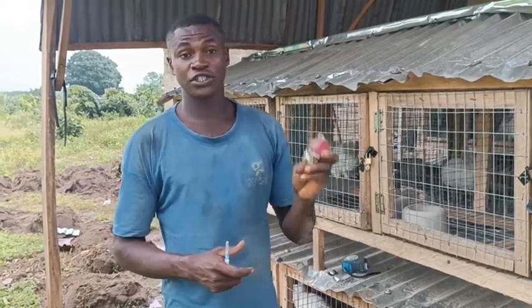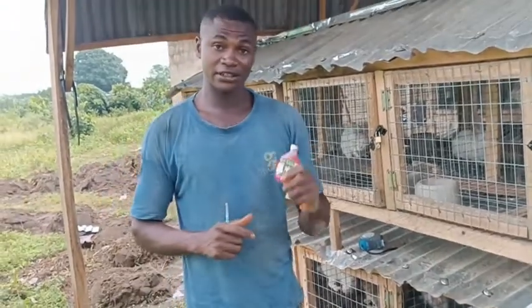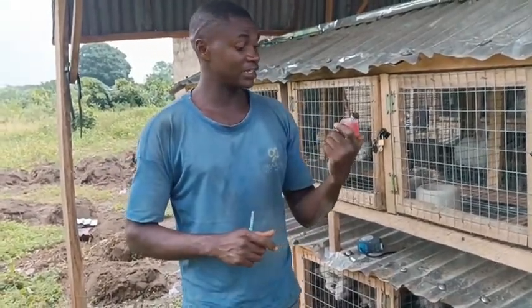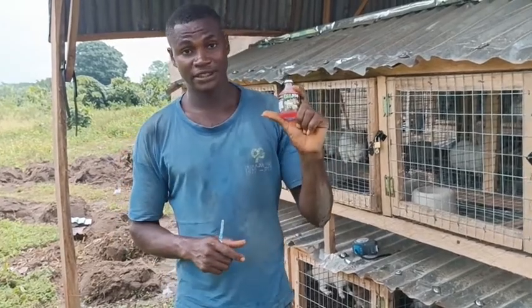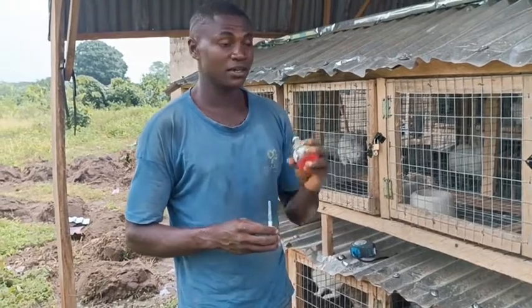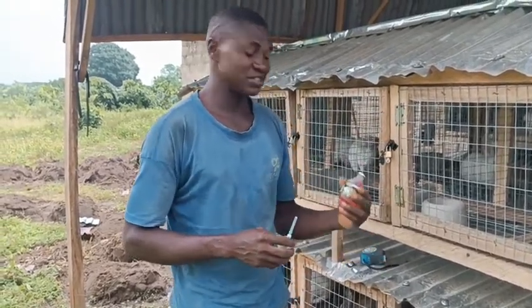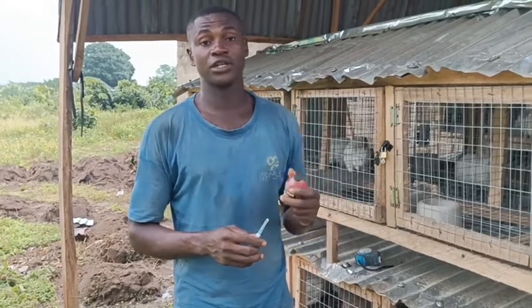So today I want to treat one of the rabbits that is having something outside the body that I can't really tell. But in a situation like that, we use Ivermectin. As a farmer, although I'm not a practical doctor or a veterinary doctor, this is still a simple thing we can do on our farm.